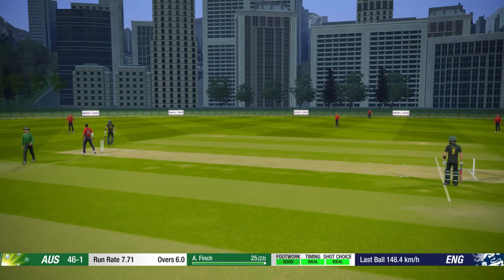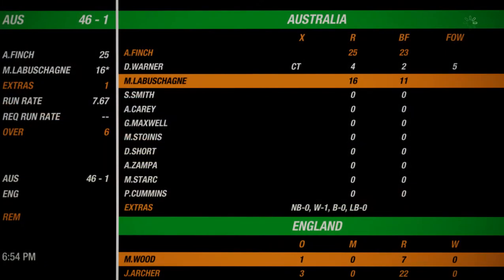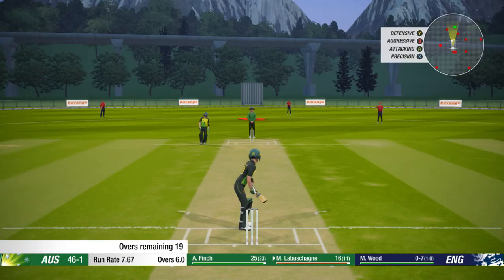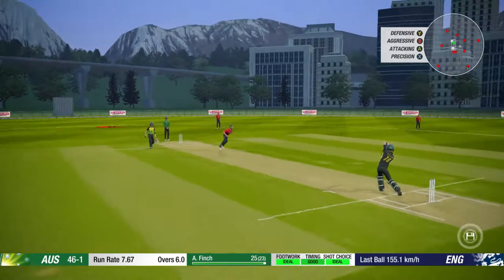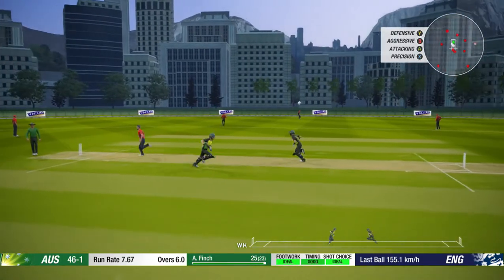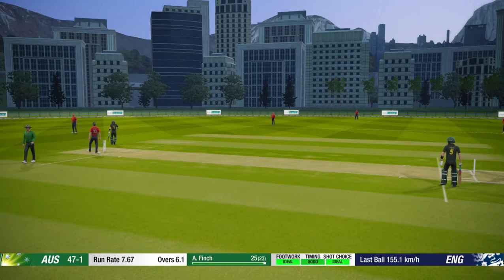Ends that over. Sixth over. Australia are now on 46-1. Bowlers. No getting past that fielder. One run there.